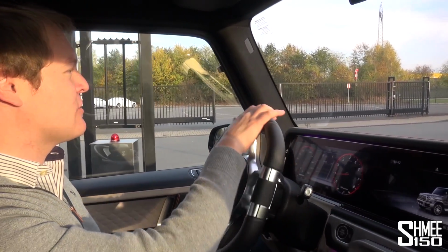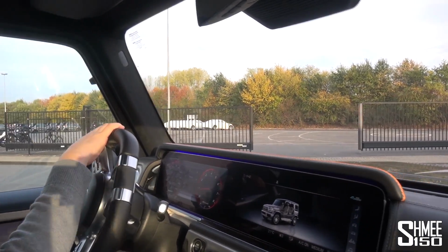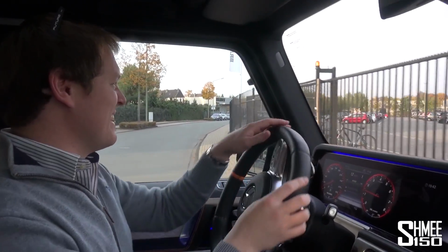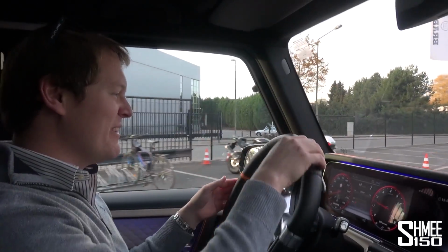Anyway, there's a small little track here, so we can just cross the road to the other side and have a short little drive around in the car. Nothing too crazy, but in any case, it's quite cool to be driving the only one of these that they've made so far, and just to get a small sense of what it's about.